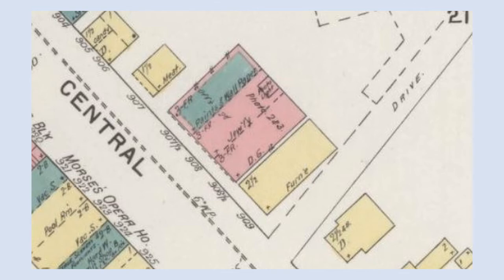This is from the 1894 Sanborn fire map. The furniture building and the large brick building had been constructed by this time. Alpine Row can be seen in the map.